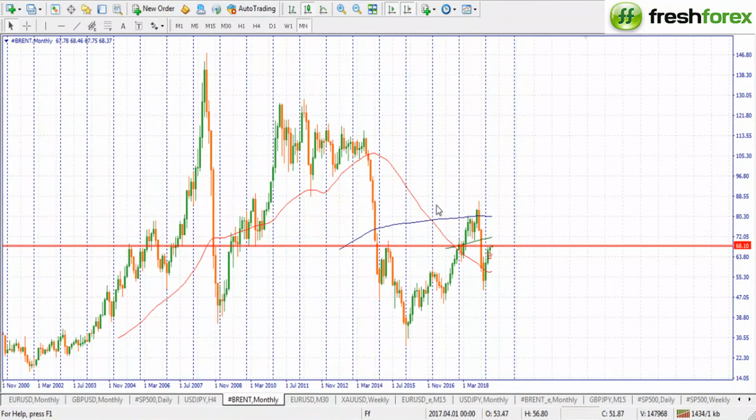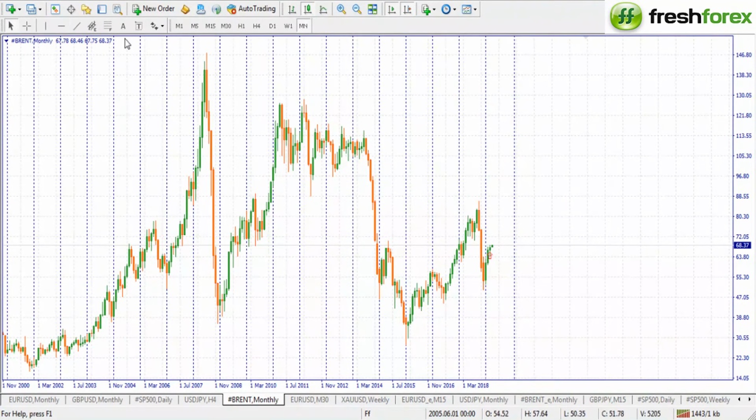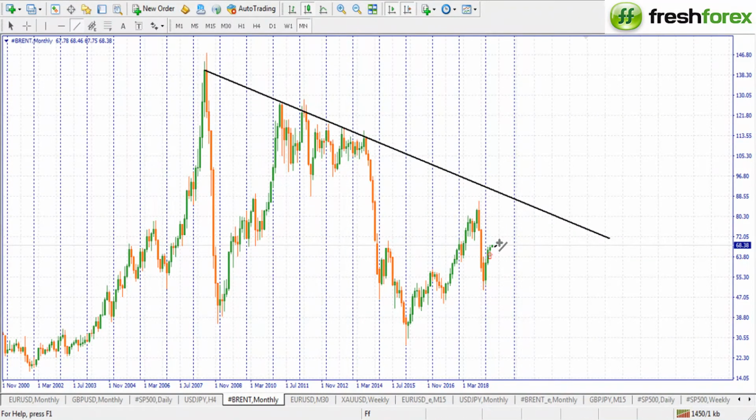Brent oil, from the monthly point of view, this is what we have. There's a bullish pin bar. That's the very first thing I'm seeing on this chart. We have a bullish pin bar, which means the price is possibly heading upwards, and that means the price should move up to this level. This is what we expect ultimately, that the price should continue up and bounce off of this trend line.